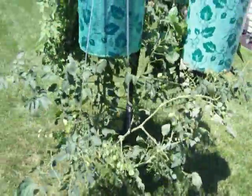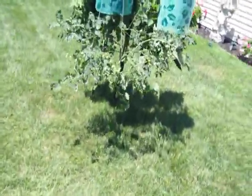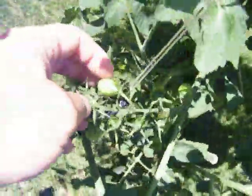These little cherry tomatoes were actually hanging clear down on the ground. So I took a couple little bungee cords and tied them to strings. I put a bungee cord up on top. That way there's a little bit of a spring to everything, so nothing should break, and hopefully they'll survive. A lot of tomatoes on it, you can see. And I've got one. Neat.